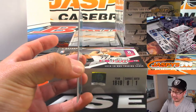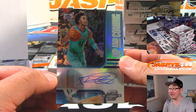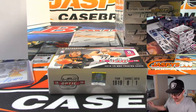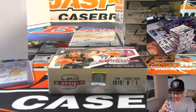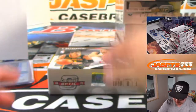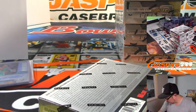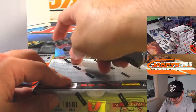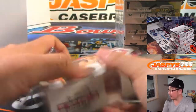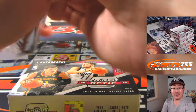Those are not numbered. And the autograph is up and coming autograph, Devonte Graham, Hornets. They were just sitting there, Ryan. Last spot, Mojo strikes again. 49 out of 99. All right, next one.